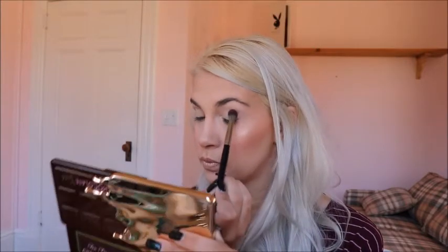So what I'm going to do is go in with So Bougie, that first light neutral brown, and put that into my crease with my, did you see that? I have an eyelash stuck to my brush. With my Morphe E27. This one does not have as much fallout. That lighter color had a lot more. So let's see how pigmented this is, guys.